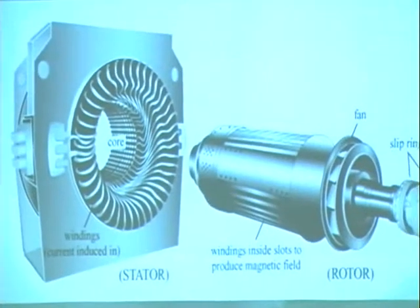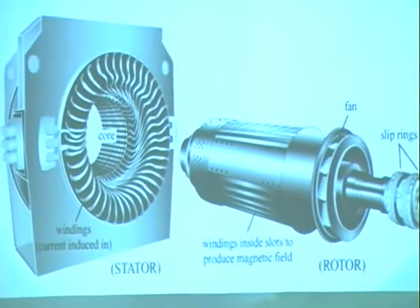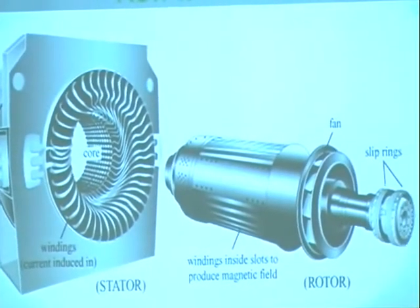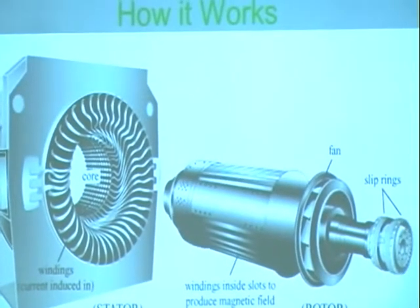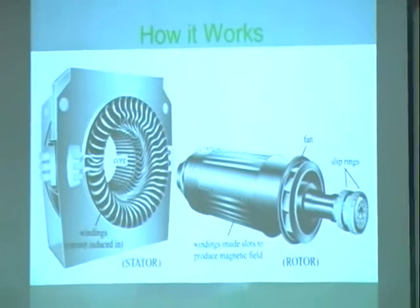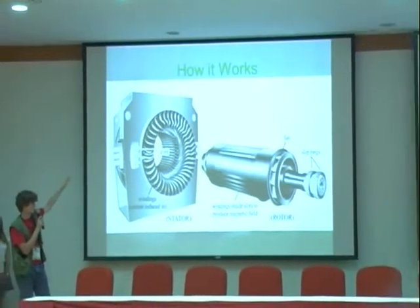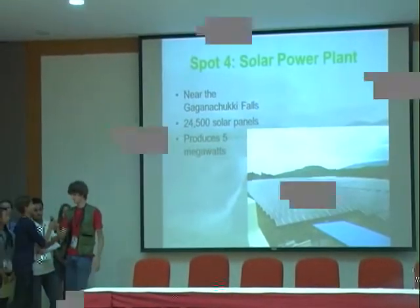And this is a picture of a generator. This is the rotor, the electromagnetic part that rotates inside a stator. Around the stator there is a wire where the AC electricity is induced. And it works as an anode, and one is in aluminium and it works as a cathode.